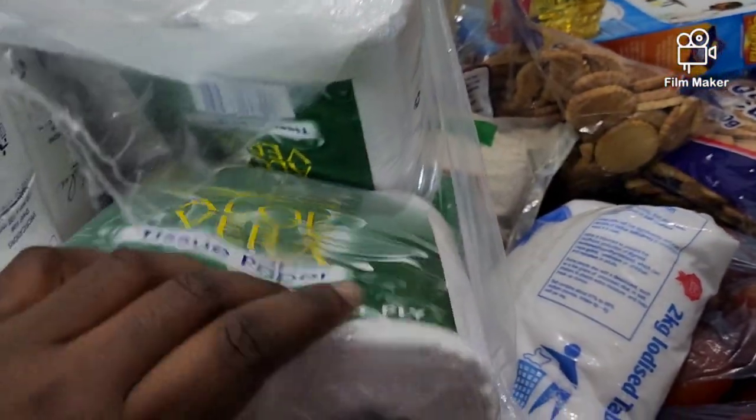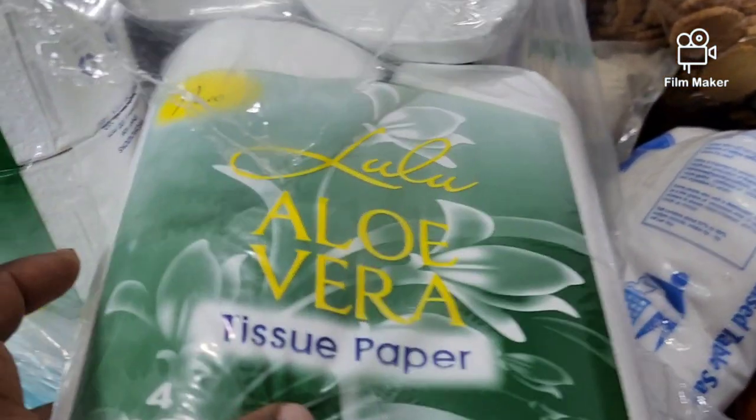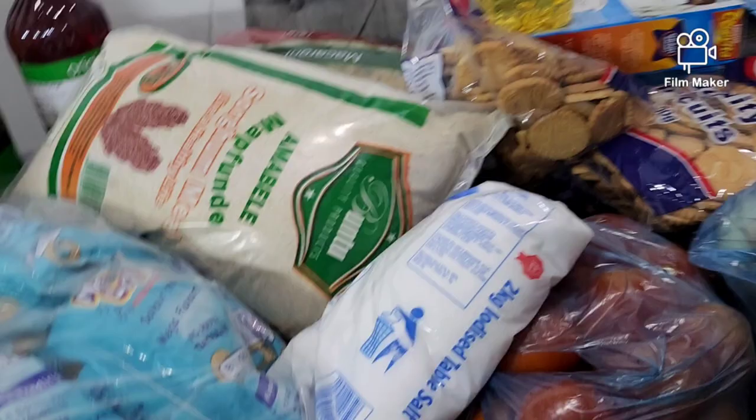So first of all, this is a tissue paper, 1 ply, 4 pack. Inside it's a Lulu aloe vera tissue paper. So inside here there are 1, 2, 3, 4, 5, 6. There are 12 packs of these. So these are going to last us the whole of this holiday.